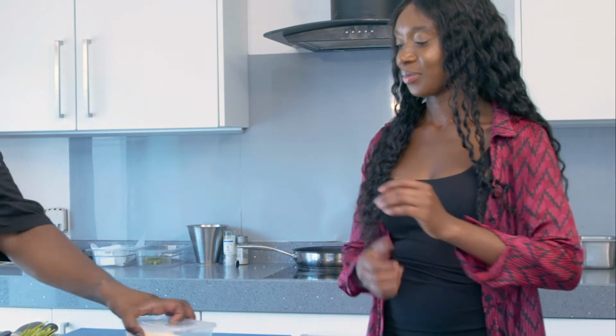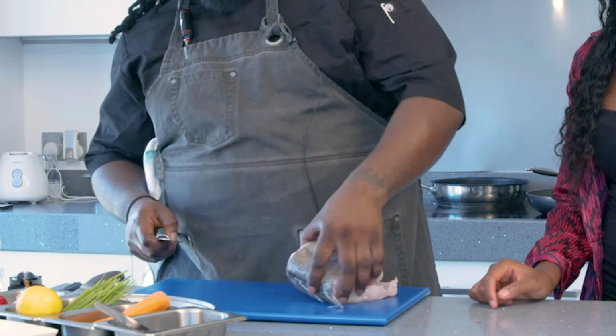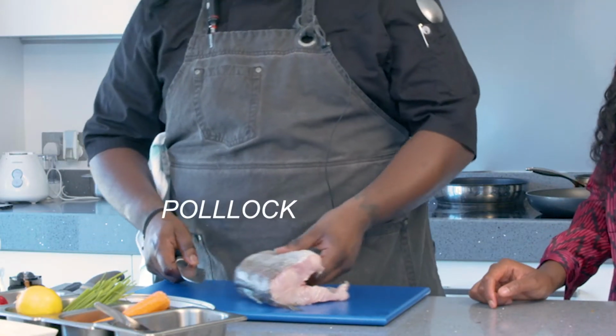Oh, and I brought a little trickery too. You can't be a chef and not prep something at home. What's that? My parsnip puree. Nice. Oh God, it smells good.